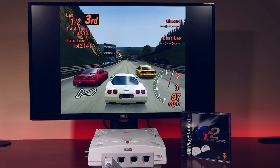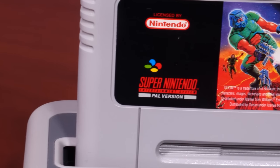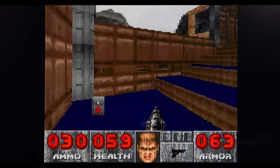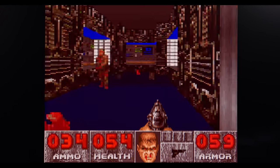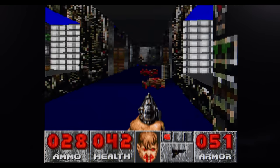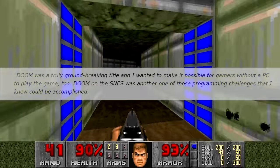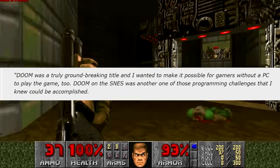But perhaps the most ambitious and technically amazing port Linden has accomplished is Doom for the Super Nintendo. The story of this port is fascinating. Like many of us, Randy was a big fan of Doom, but armed with his expert knowledge of game console hardware and extracting the very best out of them, he set out to bring Doom to Nintendo's 16-bit system. Linden's motivation was simple. Doom was a truly groundbreaking title, and I wanted to make it possible for gamers without a PC to play the game too.